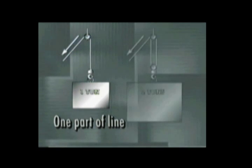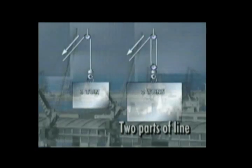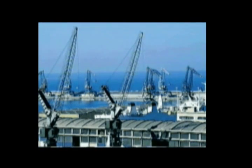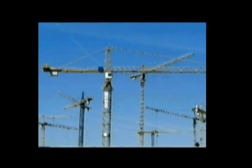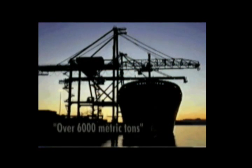One of the principles the ancients discovered is that they could multiply their efforts by using more than one part of line. A part of line is a section that directly supports the load. In other words, with two parts of line, they could lift twice as much with the same effort. Today, cranes can be reeved into highly complex systems using multiple sheaves or pulleys, with a dozen parts of line or more. And with massive motors to do the pulling, the most powerful crane can lift loads up to 6,000 metric tons.